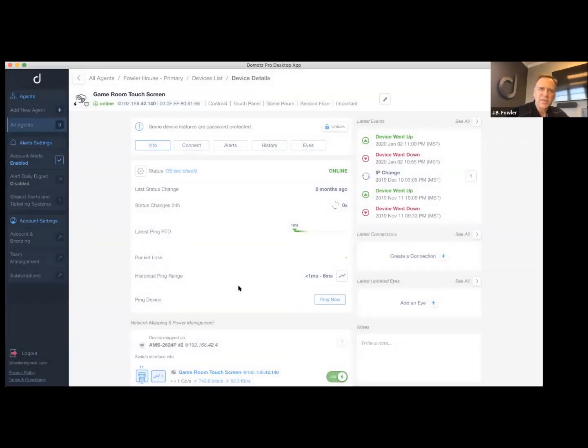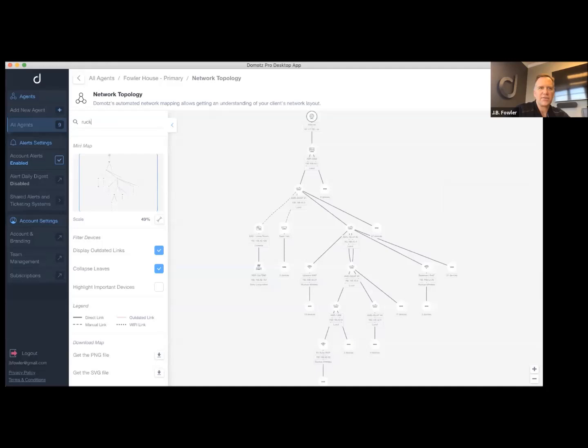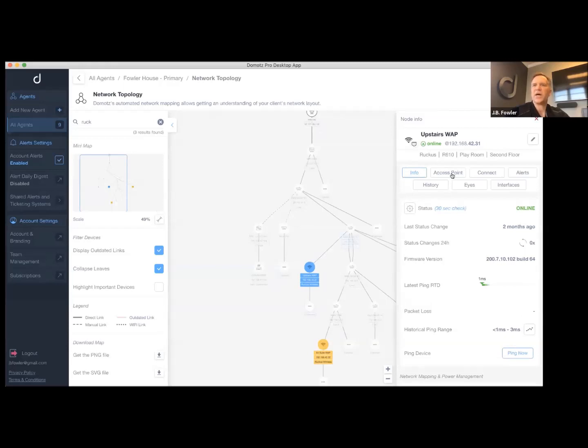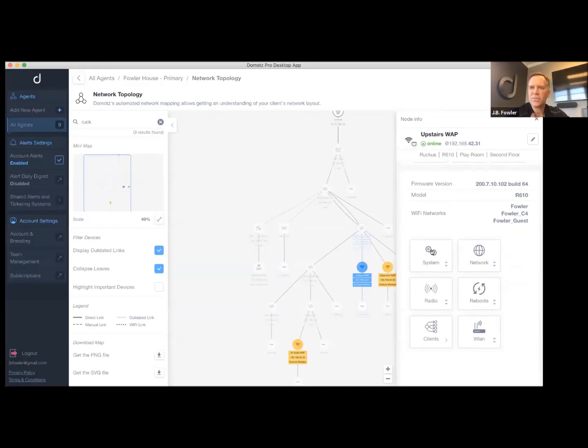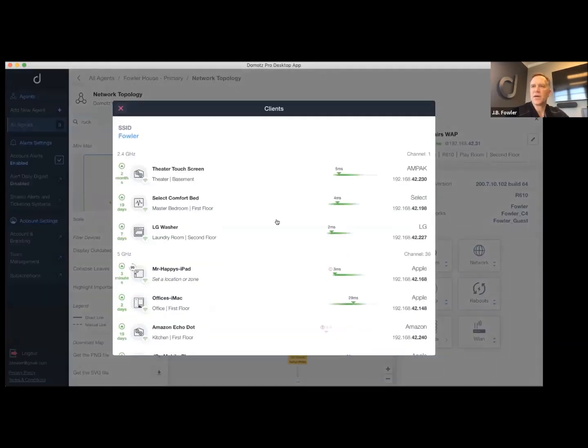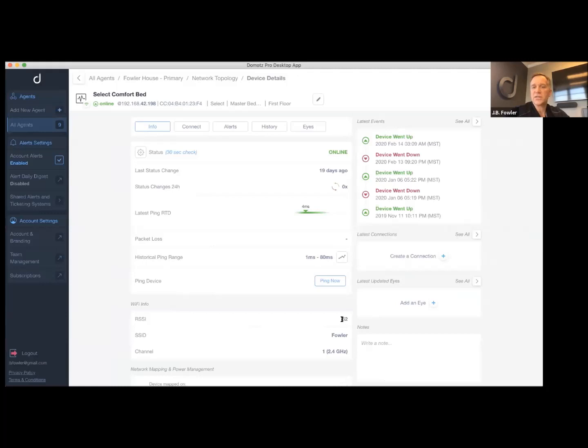For wireless access points, and I didn't talk about this in great detail, but if I have Ruckus wireless access points, like if I look at this WAP here, I had to unlock this WAP in order to gain features like this. So we do this for Meraki, we do it for Ubiquiti, and we do it for Ruckus right now. But I can see things like which clients are connected to this wireless access point. We can see things like which SSIDs they're on, what channels. We can even go as far as showing what their signal strengths are. So here you can see the RSSI value from this wireless device as seen by the wireless access point.